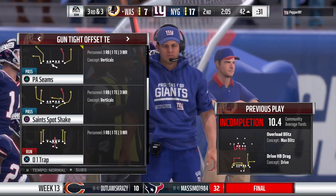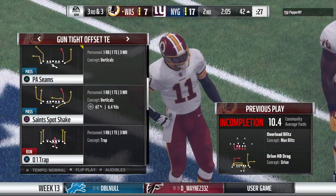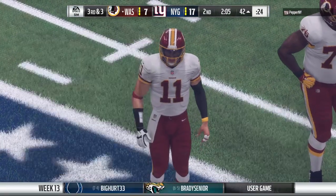I think he was a dentist there without a license, don't you? Just not enough time for the play to develop. Just lucky it wasn't a fumble, really.